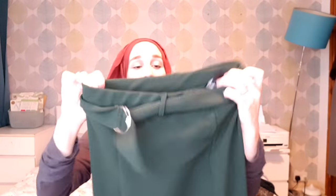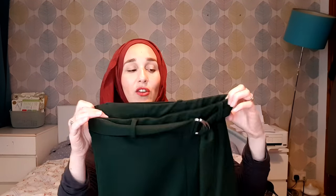So as I was saying, I got a lot of these wide leg trousers. I think they're supposed to be cropped, but they're actually quite long on me, almost down to my ankles. So I just absolutely love this one in a dark, forest green colour. It's got a stretchy waistband, so it's really comfortable, and it's also got this little belt at the top as well. I just think this is a great colour for autumn, and the fabric is really quite thick and warm.